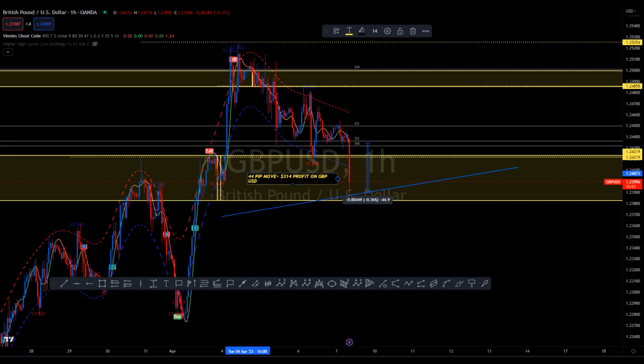All right, guys, so that is it. We got a 44 pip move. Of course, we ended up trading the news on this one, but we did on the 1 hour, so we got it without dealing with crazy volatility. But yeah, that's good. So we did good on this trade.